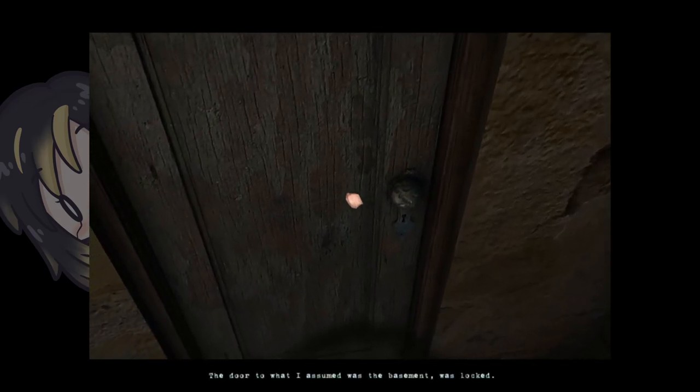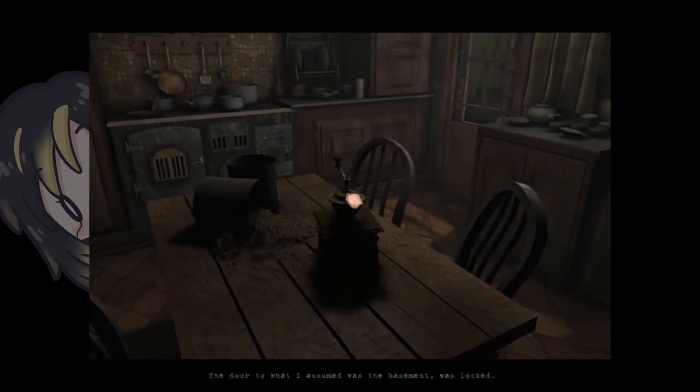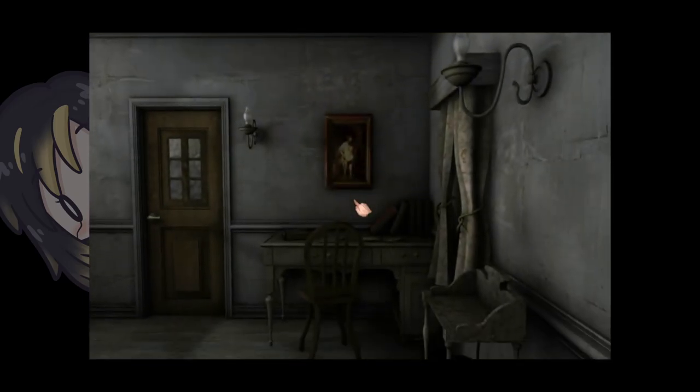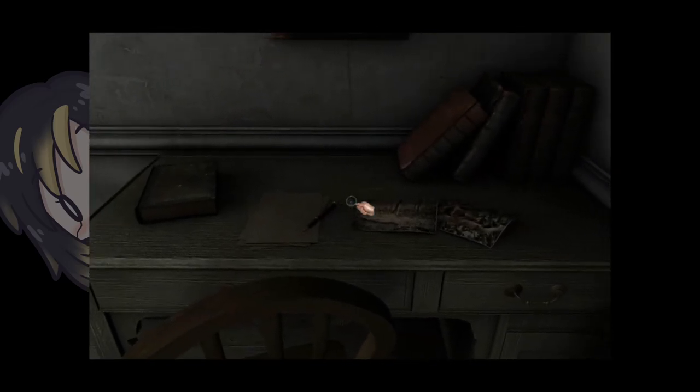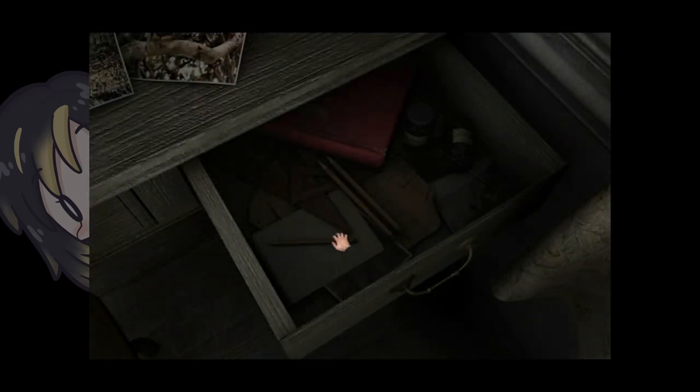The door to what I assume was the basement was locked. What was the key? No, I opened the basement. Must be linked with this. Oh, wait, hold on. I see a drawer. Pencils. Grab the pencil. I have a feeling what he wants to do with the pencil. The pencil is very ordinary.